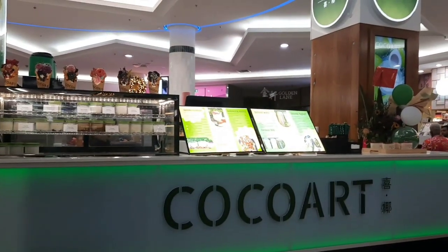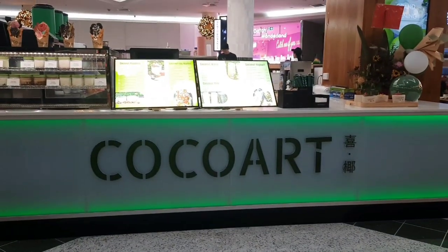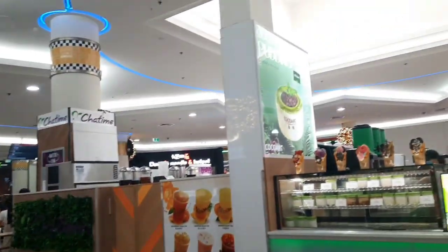It's cocoa art. Hi guys. So now we'll have dessert. We're still here at Sunnybank Plaza. We just walked around earlier because we were full. Then now it's time to have a dessert. So we're gonna have cocoa art. We will try the mango coconut pudding, and then we also try the strawberry egg waffle.